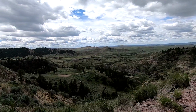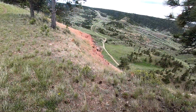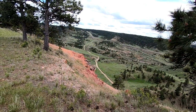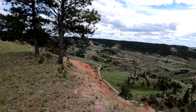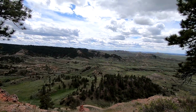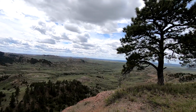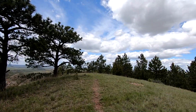Wow, that's a long ways down. Even Kava thinks so. So beyond those red rocks down that road, you can see my car way in the distance there. This is an incredible view. It's just so gorgeous. We're pretty much one of the highest things up here. It's worth all the huffing and puffing.